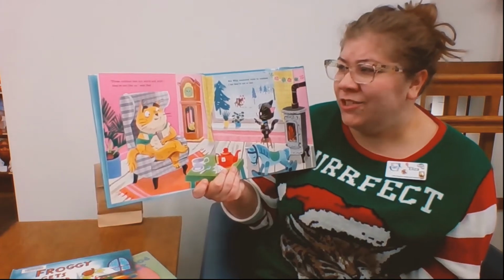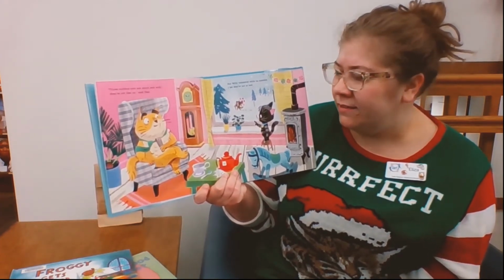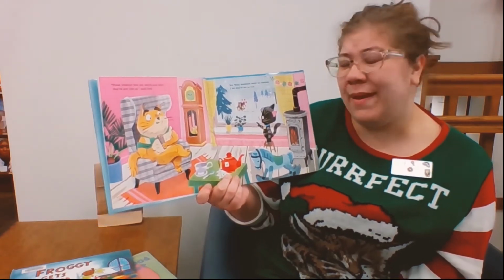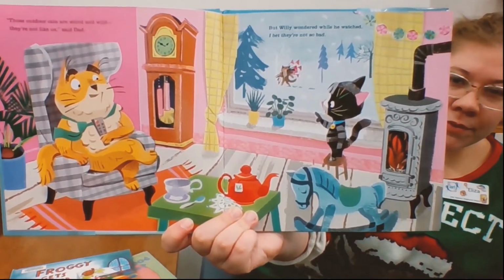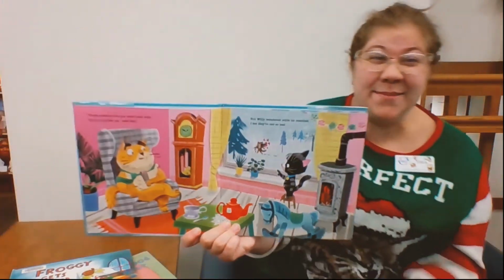"Those outdoor cats are weird and wild. They're not like us," said Dad. But Willie wondered while he watched, "I bet they're not so bad." A nice warm living room, but outside, Willie sees some cats getting ready for something.